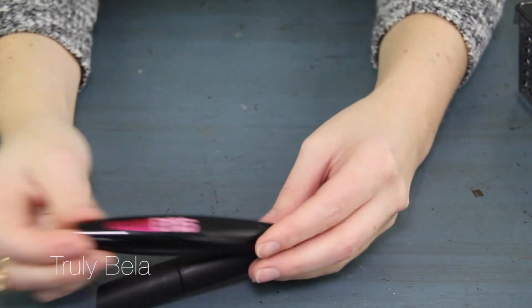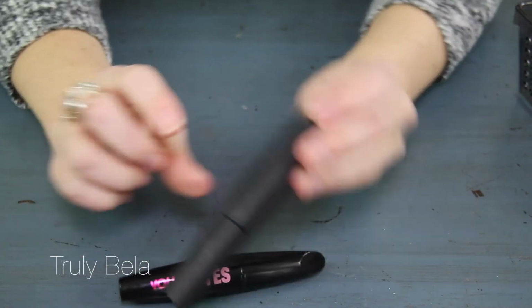I have a couple random ones here that I got in Ipsy bags. So this is a Be a Bombshell.